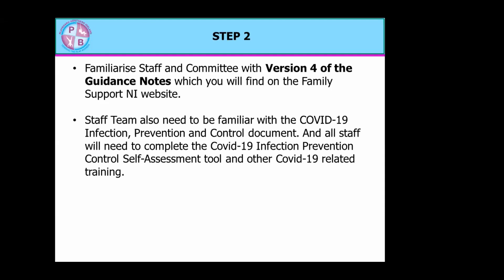Step 2. Familiarise staff and committee with version 4 of the guidance notes, which you will find on the Family Support NI website. At an early stage of the pandemic, it was recommended that children were placed within PlayPods with a maximum of 12 children in each pod.